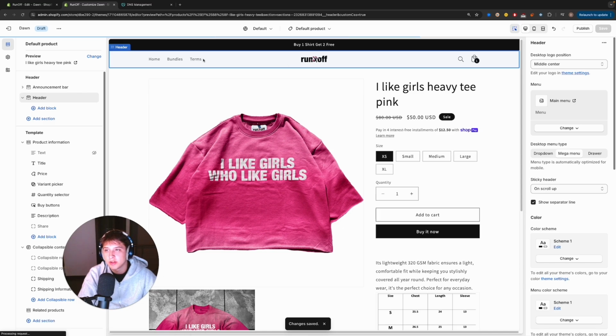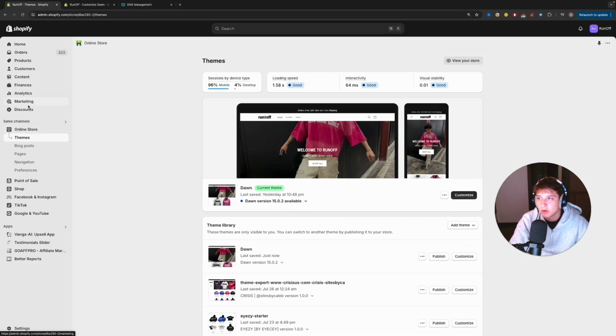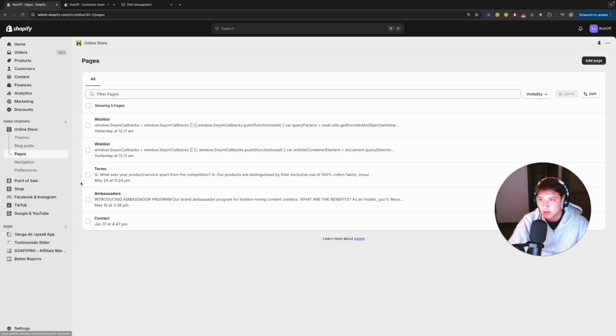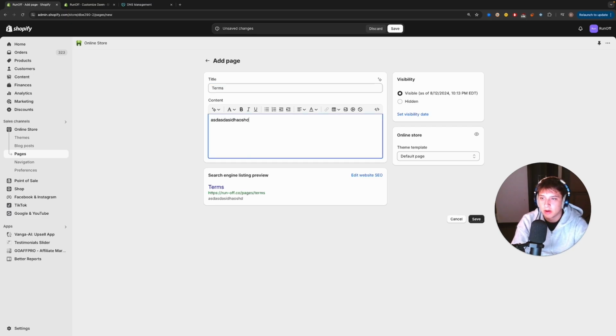Then the next thing you want to do is, if you can see right here, I have home, bundles, terms, and those are pages. And how you add pages is really simple. You just go to your online store, click on online store, and then you'll see pages. There's going to be a bunch of pages. So let's say you click add page, type in terms, and then you can type in all your terms of services.